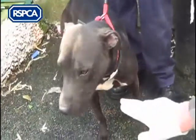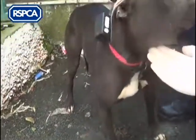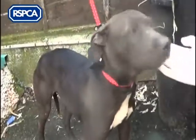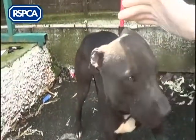She does have white markings, distinctive white markings. We do have a little bit of old peppered scarring across the face and top of the muzzle. She is quite a timid dog. She is also wearing a shock collar.